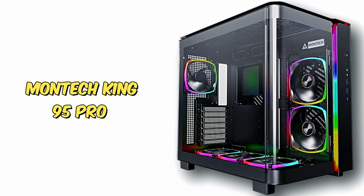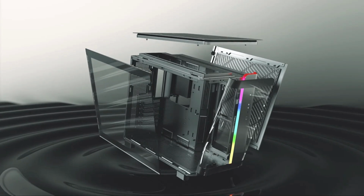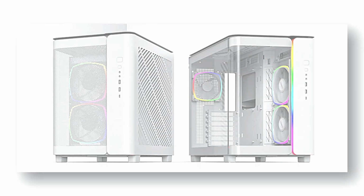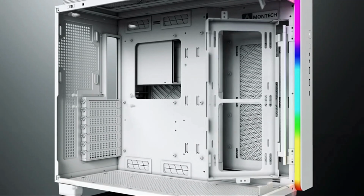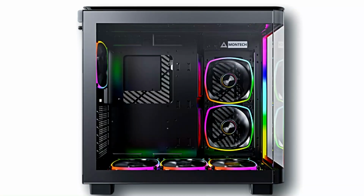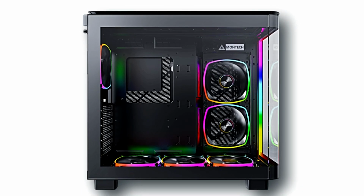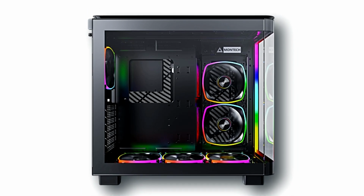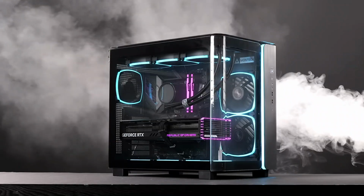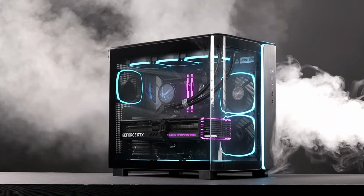Montech King 95 Pro. Step into the future of PC builds with the Montech King 95 Pro. This case is a testament to innovation, boasting a dual-chamber design that enhances airflow and optimizes cooling performance. With its striking aesthetics and tempered glass side panel, it not only showcases your hardware but also elevates the look of your setup. The pre-installed ARGB fans add a mesmerizing touch, illuminating your build with vibrant colors.